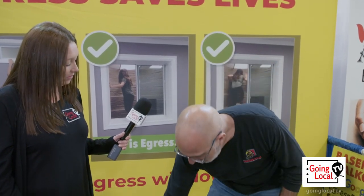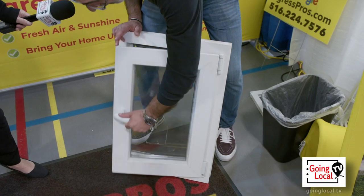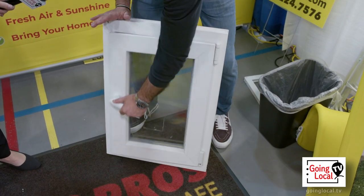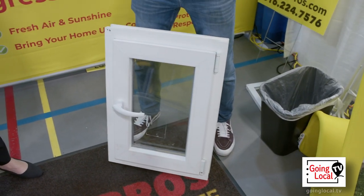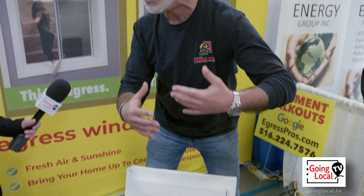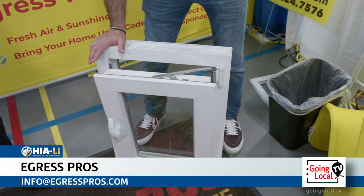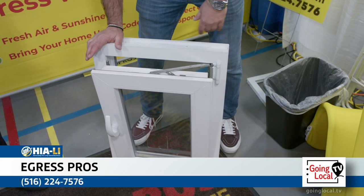So what we've done is we have single handle action. Our handle moves over, and the window opens into the room, not into the well. We don't want to take up that space in the well. But if you're relaxing, let's say you have young kids, you don't want them to hit their head, but you want to open the window. Check this out. The window tilts, so you can enjoy fresh air. Double threat.